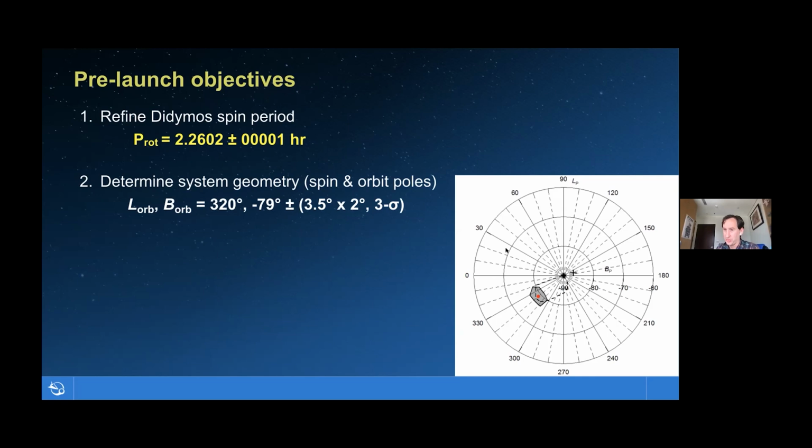And that's what this polar projection is showing, where prior to 2019, I believe, the dashed region here, which may or may not be showing up too well, was the range of possible solutions. And now with the addition of data in 2020 and 2021, we've pinned down the pole position of the orbit plane to an uncertainty region of only a few degrees across. So we know in exquisite detail what the orbit plane of the satellite, Dimorphos, is around Didymos.